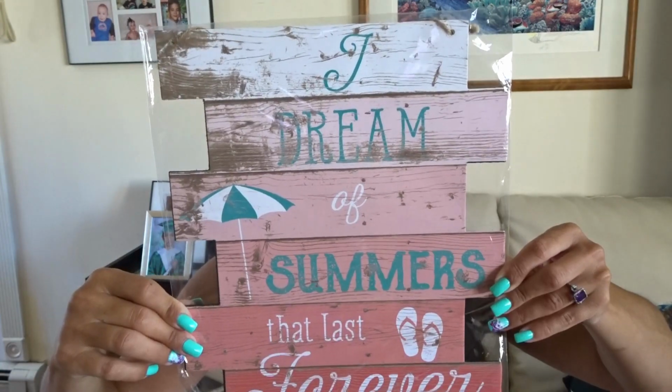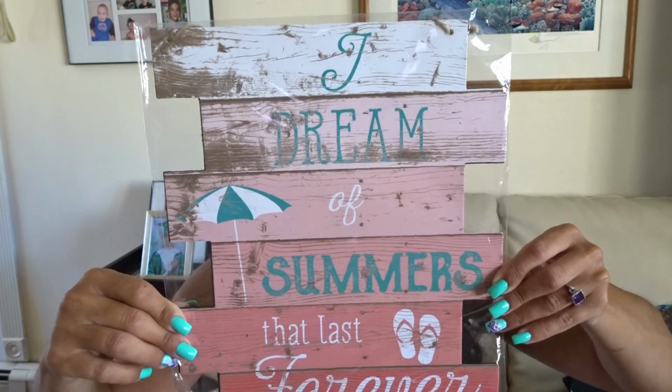As far as summer decor goes, I found this beautiful wall art sign. This says, "I dream of summer that lasts forever." It has that faux wood painted look. I just thought it was super adorable, perfect for right now, and I can't wait to display this for my summer theme.